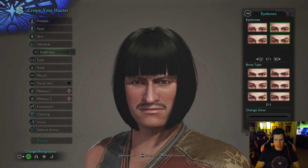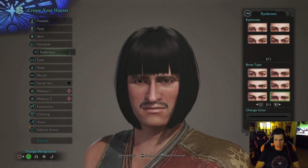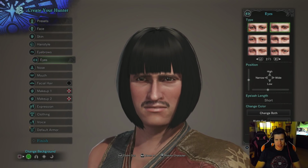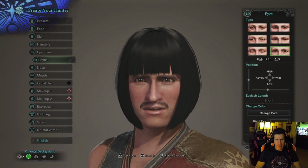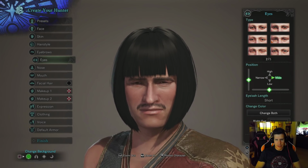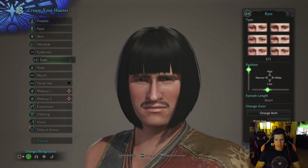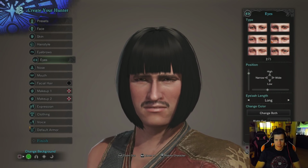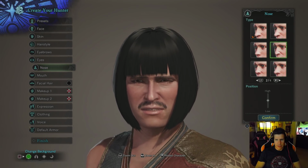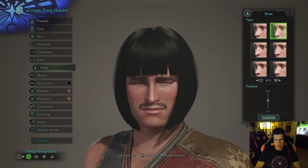I want caterpillars. I want them really thick. Actually, I like when his hair is like a perfect helmet. A perfect geometric encapsulation. Oh, that's pretty good. No. Yes. It's a dainty nose. Pixie-like is the word I would use. That's pretty good. Good shape. Alright.